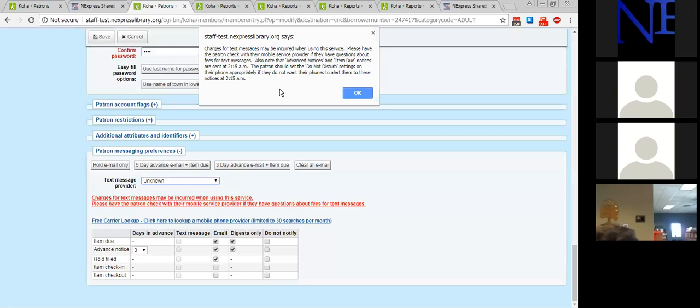Item due, the one that says your books are due today, and the one that says your books are due in 3 days, those all happen at 2:15 a.m. So these three down here happen at a quarter past, but these two top ones happen at 2:15, and that's when the overdue notices get sent out too. So they all happen at that time, and we can't really change that time. The hold filled happens every hour, and if we do change to every 15 minutes, it'll happen every 15 minutes.